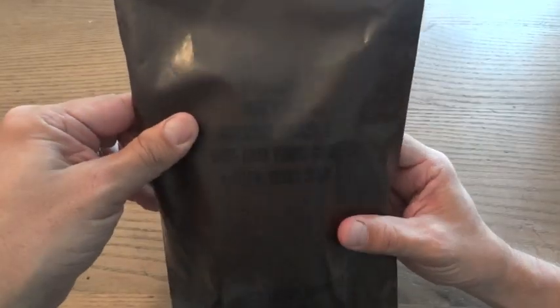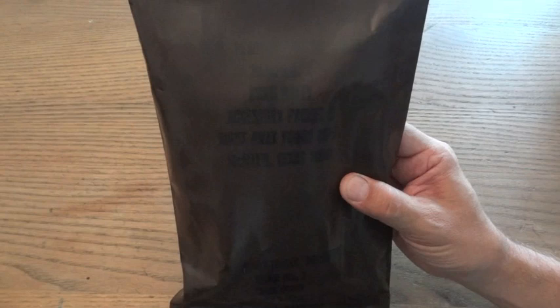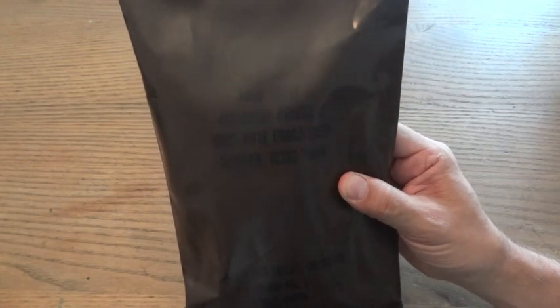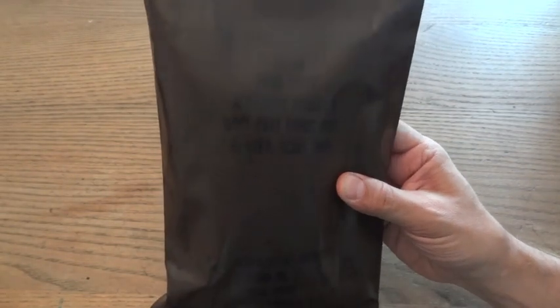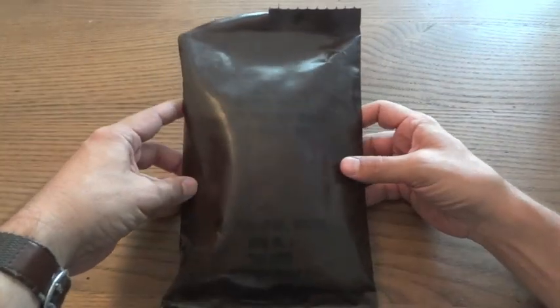Now, a quick look at MREinfo.com shows that the pork patty was one of the original MRE menus. So this one could be from anywhere from 1981 with the original MREs right through 1987. 1987 was the last year that they had the pork patty. So it's over 25 years old, at least 27 years old, because we're in 2014 right now. So let's go ahead and take a look inside of this one.